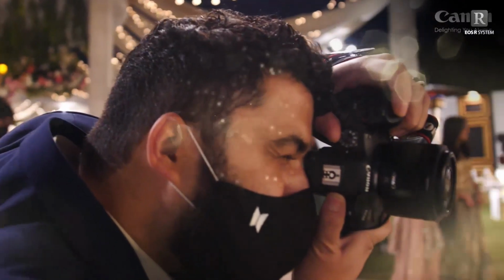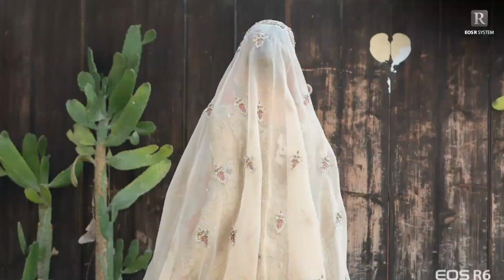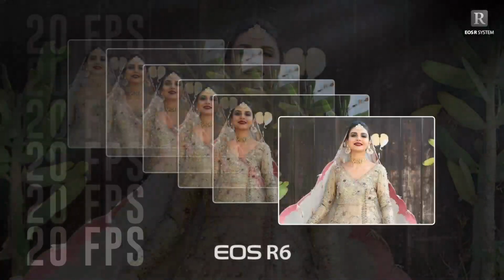Even better for those opportunities where you need to photograph in complete silence, such as sensitive events, weddings, and other ceremonies, it allows you to photograph in complete silence at 20 frames per second.